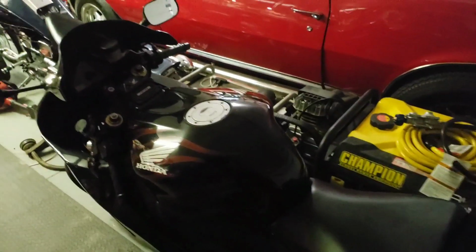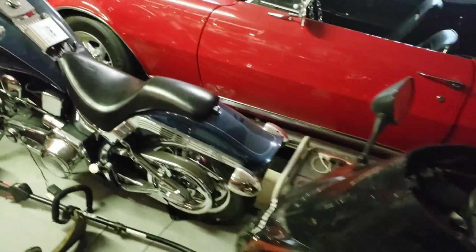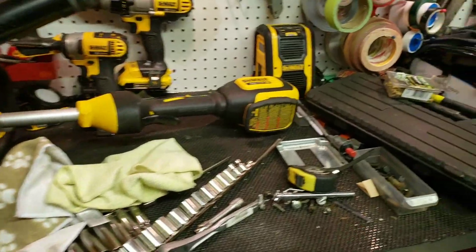So, beautiful bike, beautiful bike. I wish his key was here. I'd start it up. This thing sounds amazing. And then my tools. Sorry about my mess. My workbench is usually clean, but we've been doing a lot of work around here and stuff builds up.